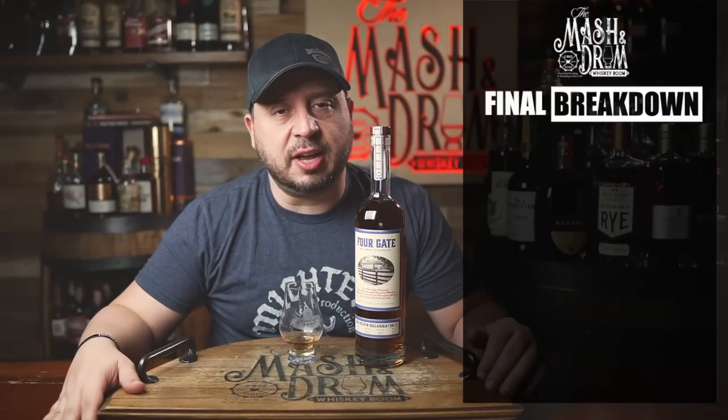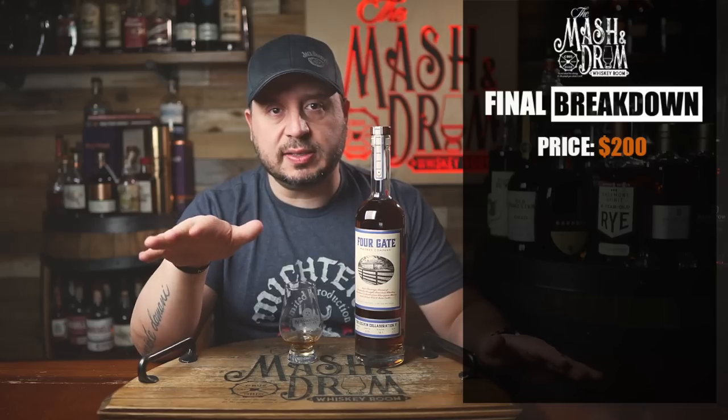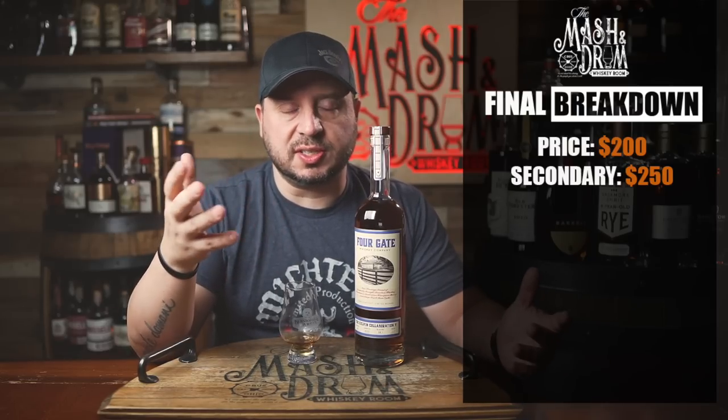All right, final breakdown on Kelvin Collaboration number 5 from Four Gate. The price, $200 for this bottle, as always. Secondary market value. If I see these upcharged, usually it's for not much more than $200, let's just say $250.